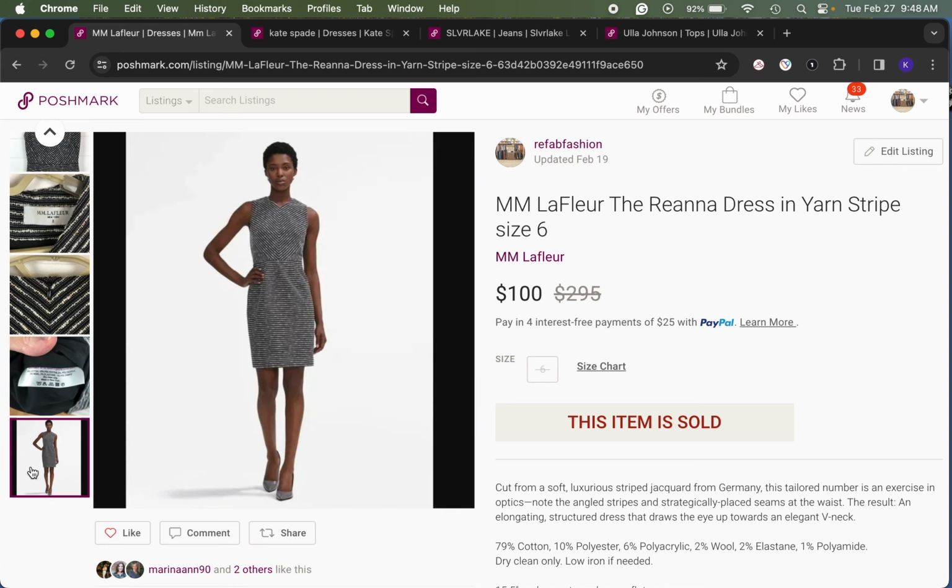But my average cost of goods for this ThredUp box was under $1. I sold it for $100, and my net profit was $79.19, and this took 23 days to sell.